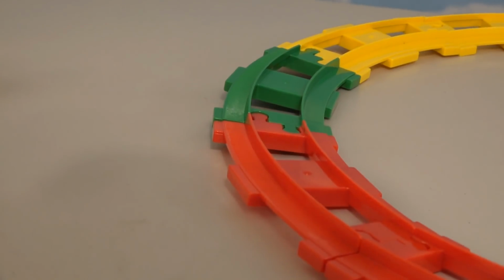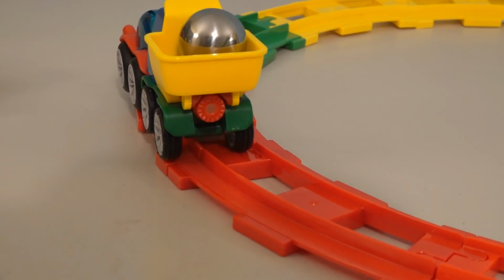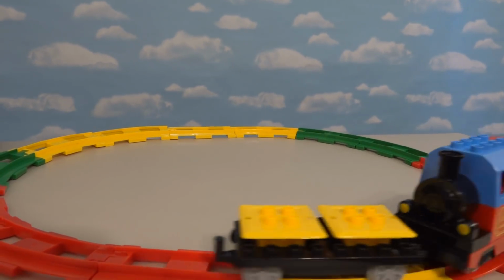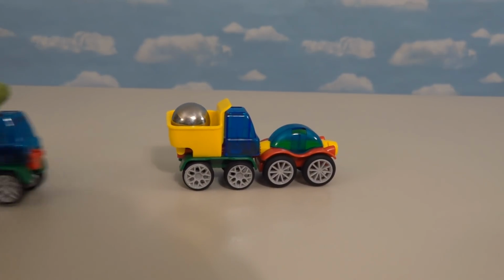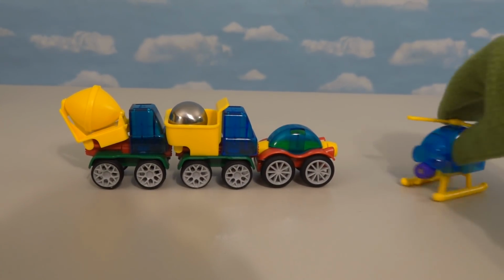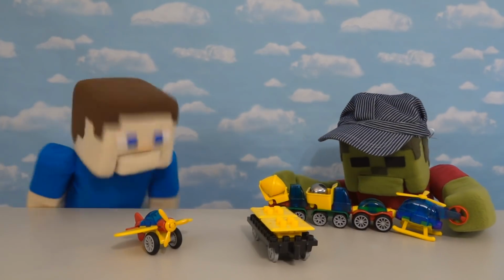Choo-choo. I wonder if we can put these cars on the train track. No, they don't really fit, but, oh, well, it was a good try. But, oh, here comes the train. Take that, cars. Ah, that's funny. We just love these cars. These are so cool. And they're also colorful. Oh, look at that. They're all linked up now. I wonder if we can hook the helicopter up too. And, oh, look at that.